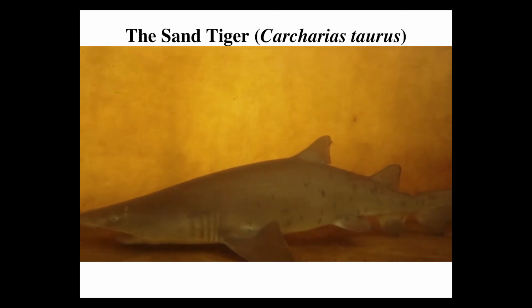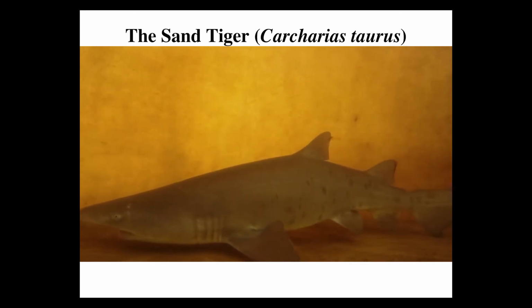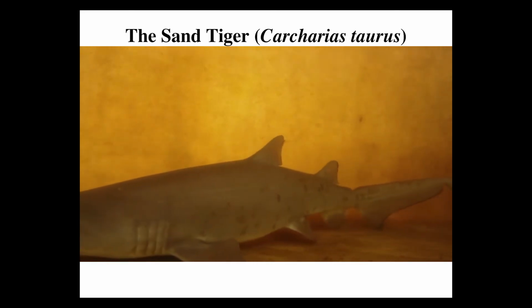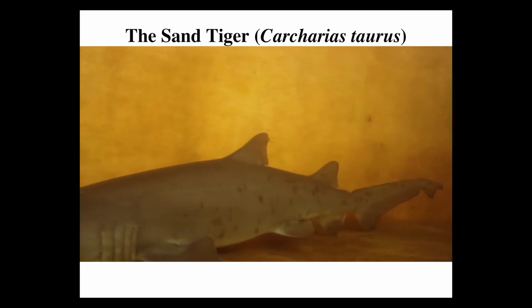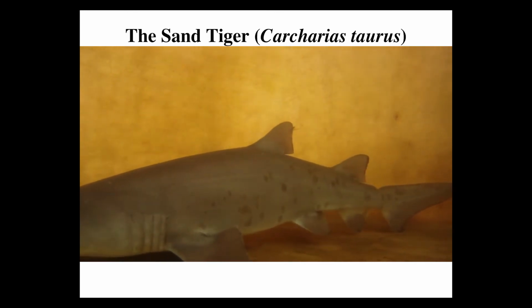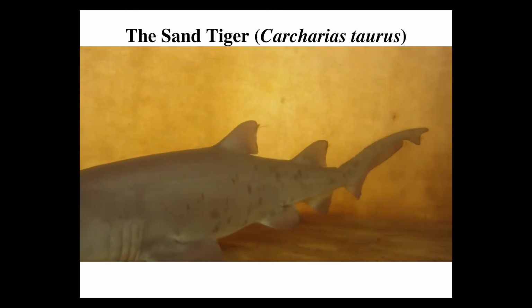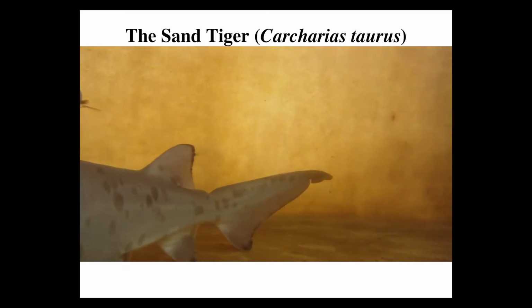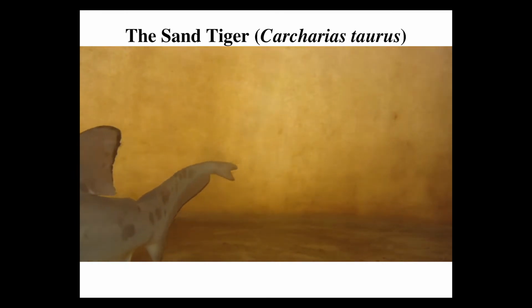A few other distinguishing characteristics of them are these large fins that they use to keep stable when they're hovering off the bottom like this individual is. And another distinguishing characteristic is these spots, which are more prevalent in juveniles and tend to fade when they become adults. And in no way do those spots resemble tiger stripes. So I've always been confused as to how they got the name sand tiger, because they don't have stripes like you'd expect.